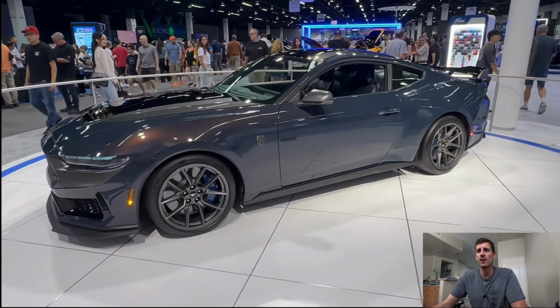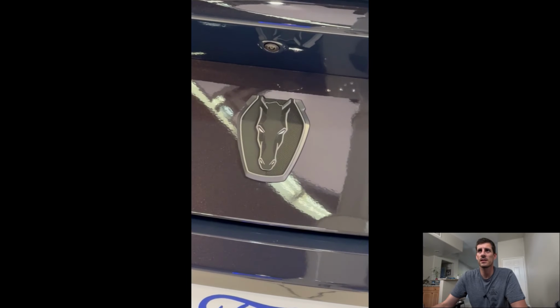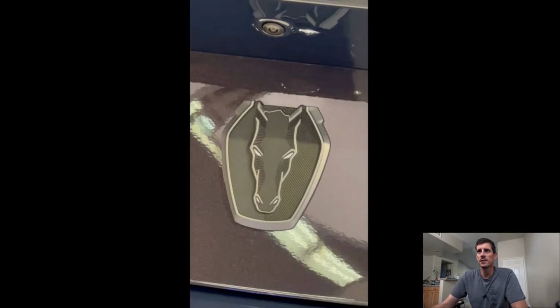Now, we're going to go ahead and look at the logo here on the back. I'm sorry, this is in portrait, but the Dark Horse logo itself is actually not straight. You can see that the top of the left side is lower than the top of the right side, and you can line this up with the line above there on the trunk. So the logo itself is not straight, and I've seen other ones like this, so it's not like this is just a pre-production model. This is a thing. So I hope Ford fixes this, because the car is beautiful and this isn't a big oversight, but once you know it's there, it might bother you.